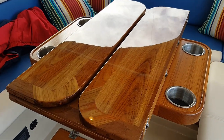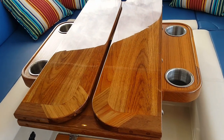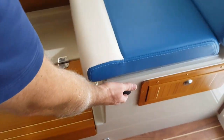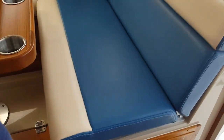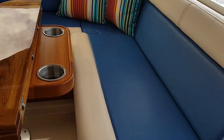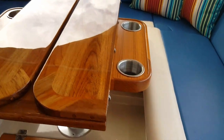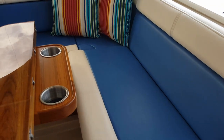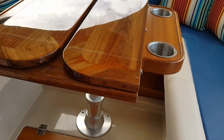Isn't that fun? The idea here is that you can lower the table. I'm kind of a lazy guy, so I wanted a lazy boy. This reclines out, and you can lower the table and put a cushion on it and actually have a lazy boy. That's awesome. When I'm out boating, I play hard, and you want to relax just as hard, right? Comfortable too.